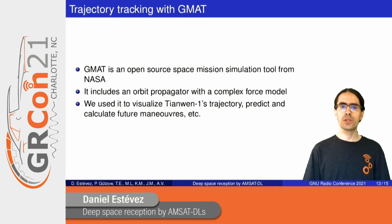Another thing we have done during the Tianwen-1 mission is to use GMAT to track the spacecraft trajectory. GMAT is an open source space mission simulation from NASA and industry, which can be used to propagate the orbits of spacecraft, taking into account the gravitational forces from the Sun and all the planets, also some other effects such as solar radiation pressure, atmospheric drag, relativistic corrections. It can also be used to simulate maneuvers like spacecraft burns and things like that.